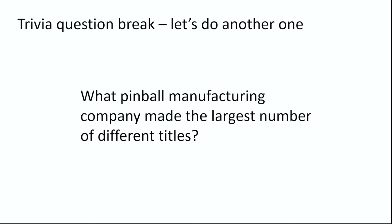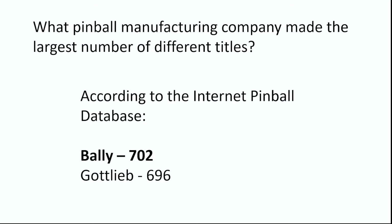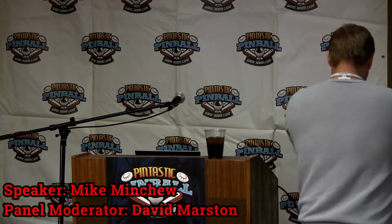Actually, no. Yes. And so if you go out and pull the data, it's 702 to 696. Now the problem here, or the argument could be, is that the Bally's in the Internet Pinball Database include the bingos. So it's not just flipper games, but you do see a large trailing off of the game titles during the gambling prohibition.